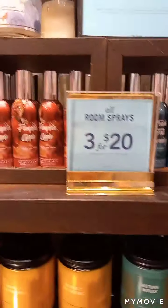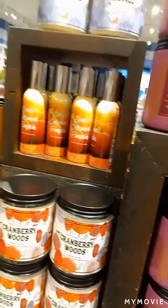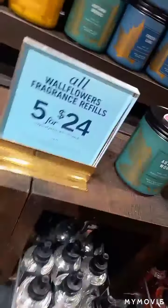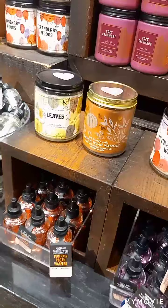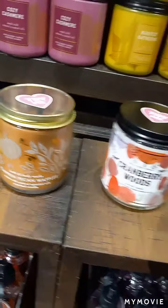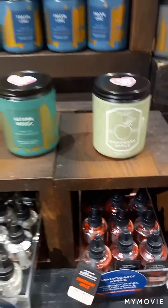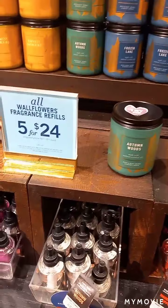Room sprays, we have marshmallow fireside, fresh fall morning, pumpkin apple, cozy cashmere candle, sweet cinnamon pumpkin spray, pumpkin pecan waffles, mahogany apple, all these good fall smells.